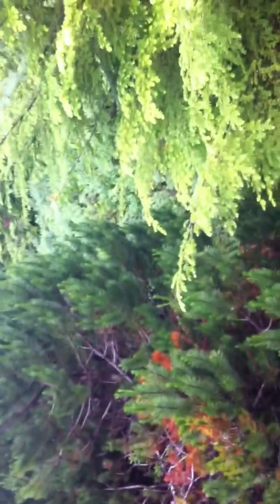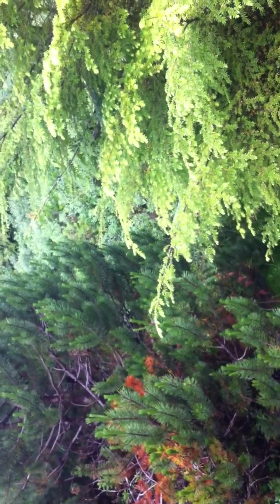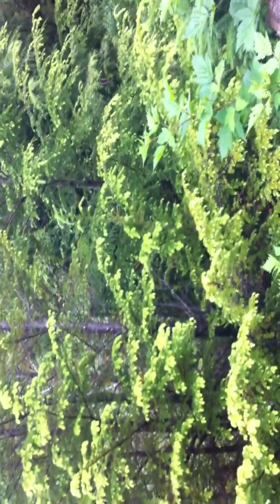Okay, Tongass Rainforest Ecology Take 2, and I'm going to film it sideways so that Nathan doesn't bitch at me because he's a little bitch. Bitch.